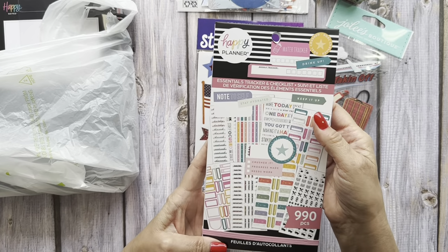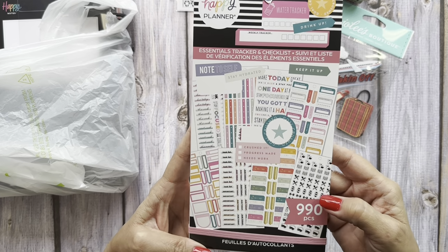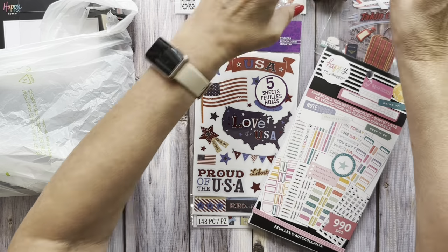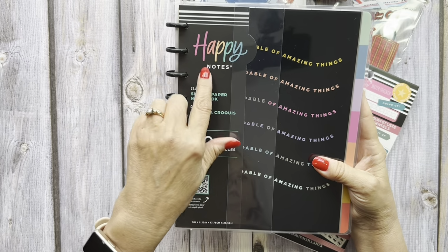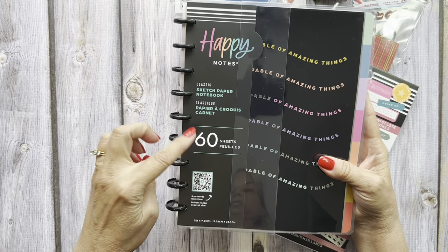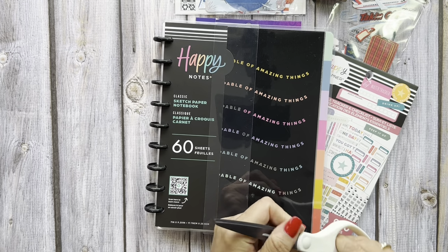I also got the Happy Planner Essentials Tracker and Checklist. And I'll do a flip through in just a second on these. It's 990 pieces. And there's a specific reason I got this. So I'll explain in just a second. So I'll put that here. And then the last thing that I got was the Happy Planner Notes book. Now it says it's a classic sketch paper notebook and it's got 60 sheets. And they have it sealed so you can't flip through it. So let me get some scissors and I'll cut into that.